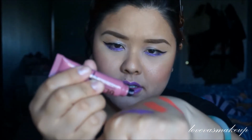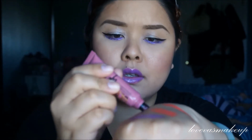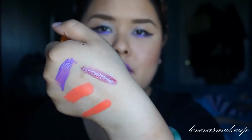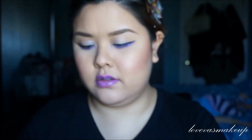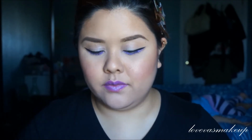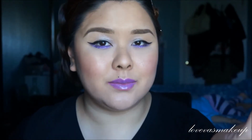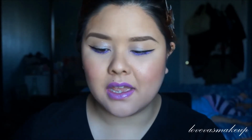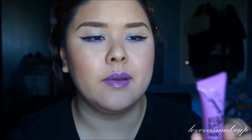Once again, let me show you guys. Voila. That one's like a nudish red, nudish violet. I like it a lot, and it really reminds me of the OCC lip tars. If you think about it, it's like half the price, if not less, but it's just like the OCC lip tars, and they don't bleed as fast as the OCC lip tars.